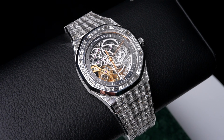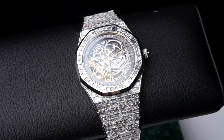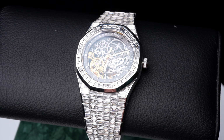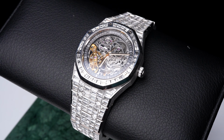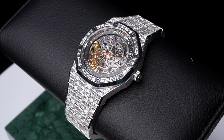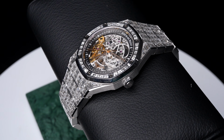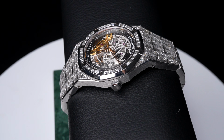Now, me and you, we've seen Grand Comps that were all iced out factory. We've seen the Baguette Offshore Chrono all iced out. I think when they did this, they basically took their Baguette line, because anytime they make a baguette piece, it drives the price through the roof in terms of retail. This watch retails for 1.6 million Swiss francs. They did a double balance.